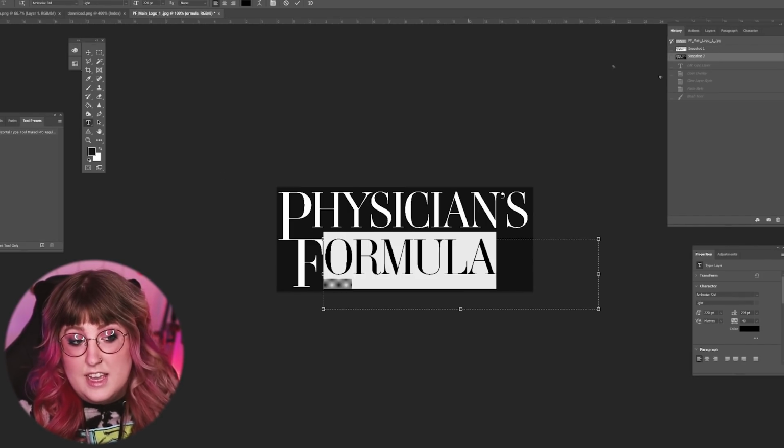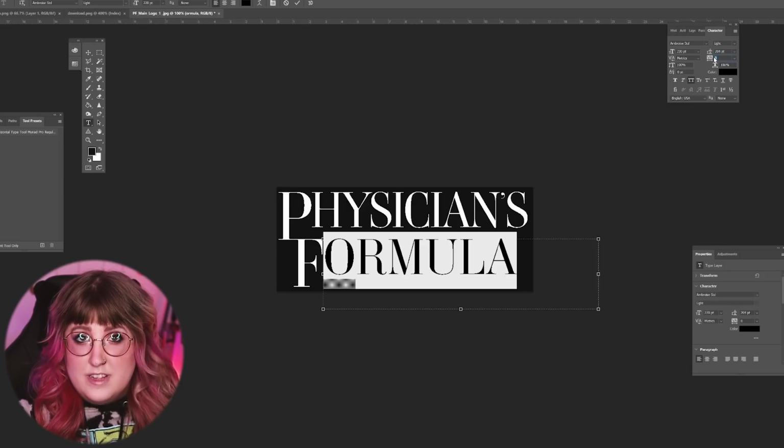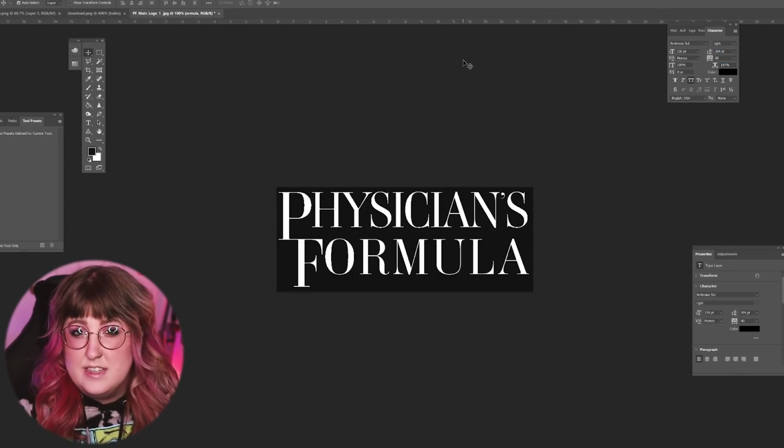And I kind of like this. I think it's pretty. I think it's clean. I definitely think it leans in the more clinical aspect. And it's still easily legible.